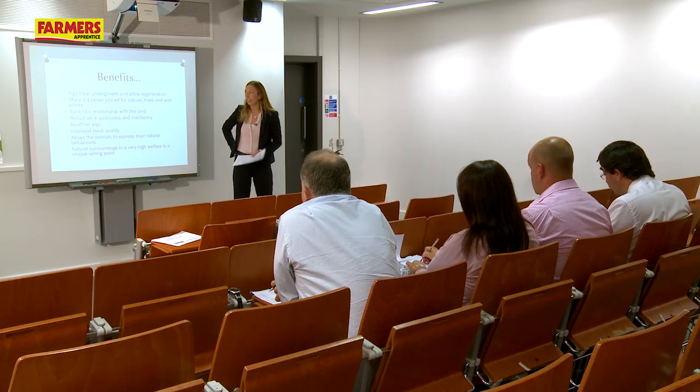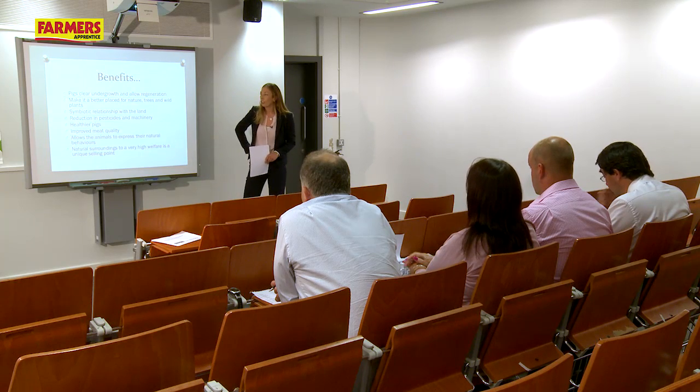There's a symbiotic relationship with the land. There's a reduction in pesticides and machinery in the woodlands. You get healthier pigs, which improves the meat quality.